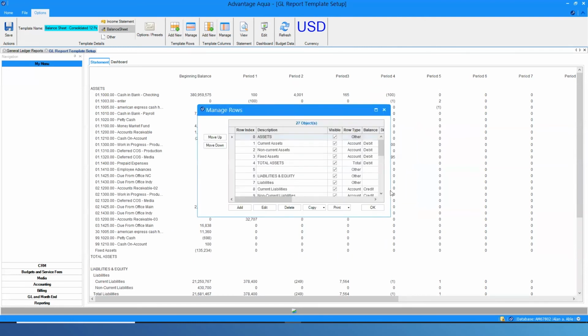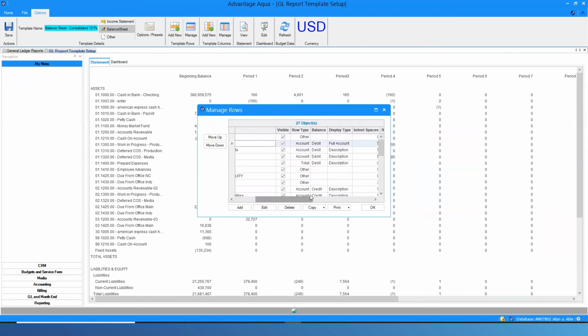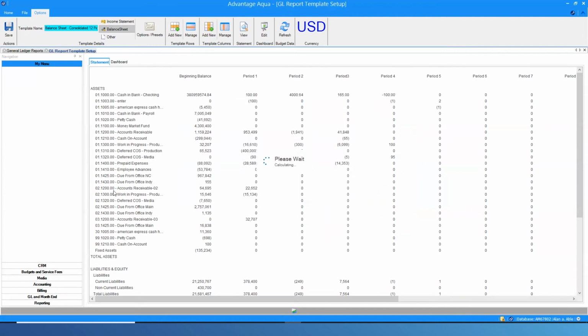How can I do it? I go back up to manage rows. I don't have to highlight the item and go into edit. What I can do is scroll over here, change my display type back to description and OK, and it's all back to normal. That's pretty awesome.